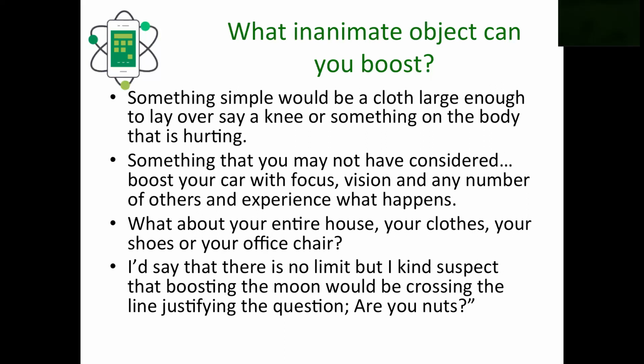What about your entire house, your clothes, your shoes, or your office chair for that matter? I'd say that there's no limit, but I kind of suspect that boosting the moon would be crossing the line, justifying the question: are you nuts?